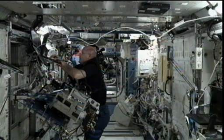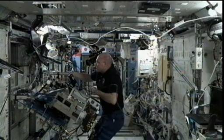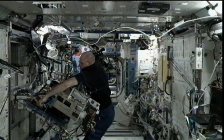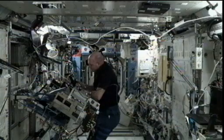He'll also be doing some work with the environmental health system using a surface sampler kit and a microbial air sampler kit, doing some analysis and taking some data for teams down here on the ground to use, again ensuring that the surfaces and the breathing air of the atmosphere on board the station are all checking out.